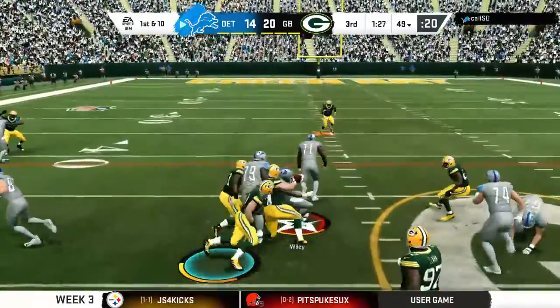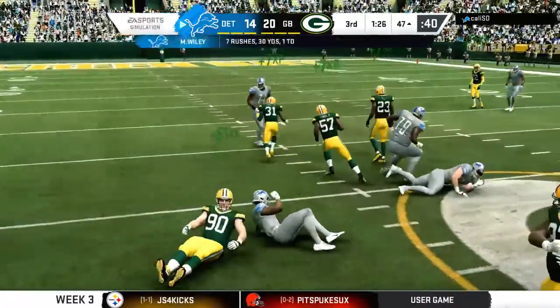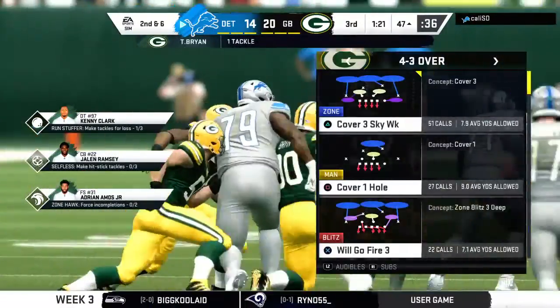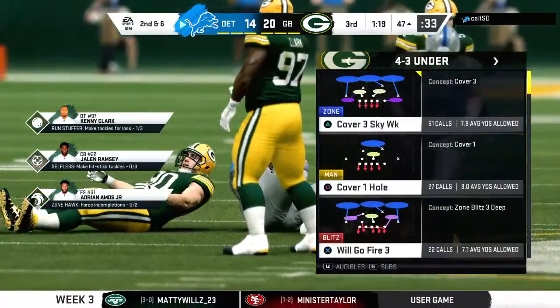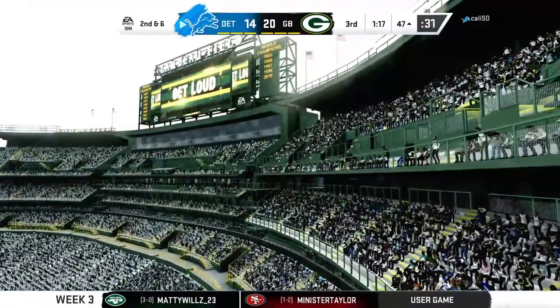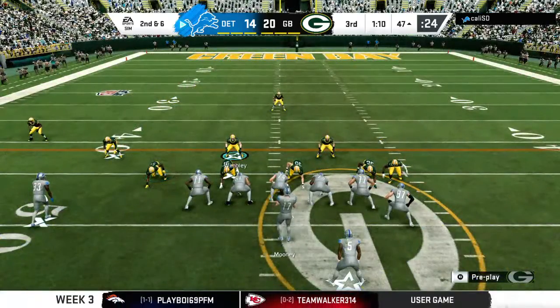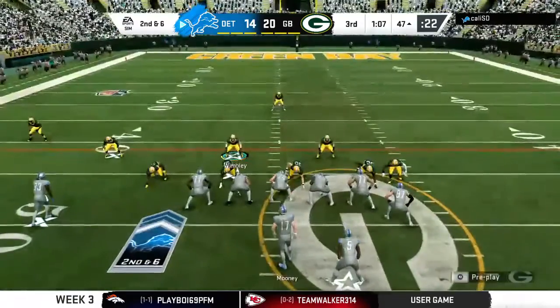On first down, Wiley. And this will be taken across midfield and into Green Bay territory. It was Taven Bryan who got him down defensively. I call that play a success. A nice inside run sets up a very manageable second down, a very solid gain on that play.